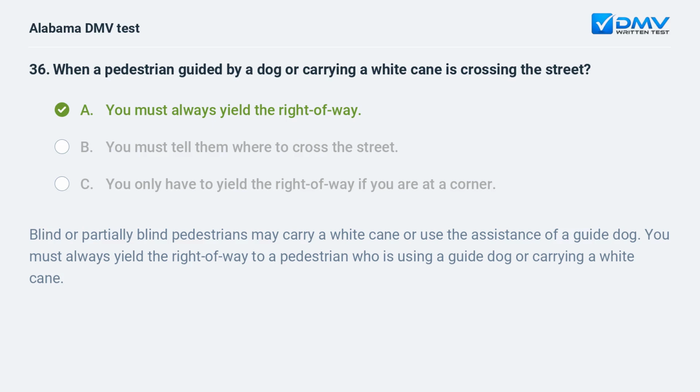Blind or partially blind pedestrians may carry a white cane or use the assistance of a guide dog. You must always yield the right of way to a pedestrian who is using a guide dog or carrying a white cane.